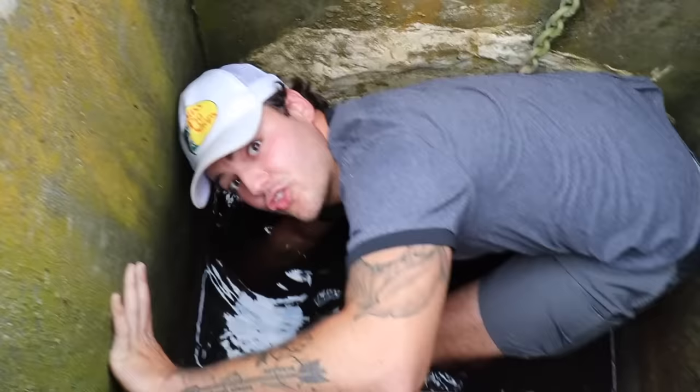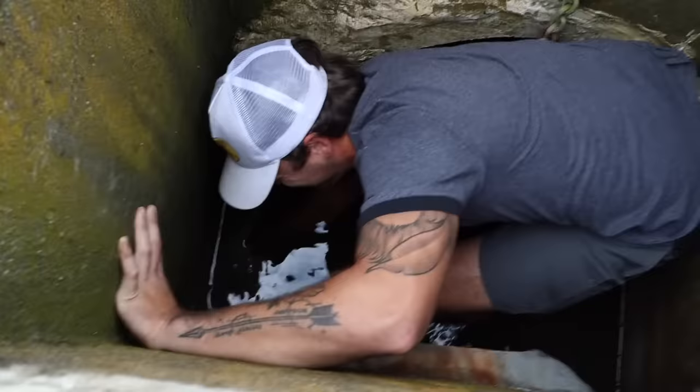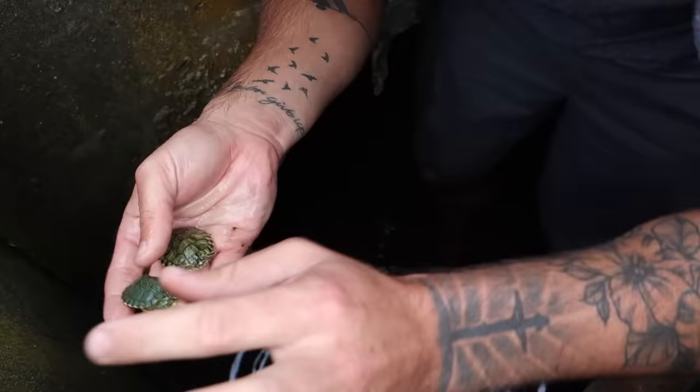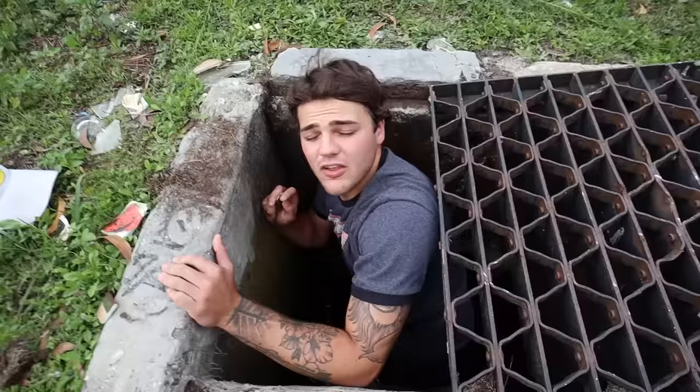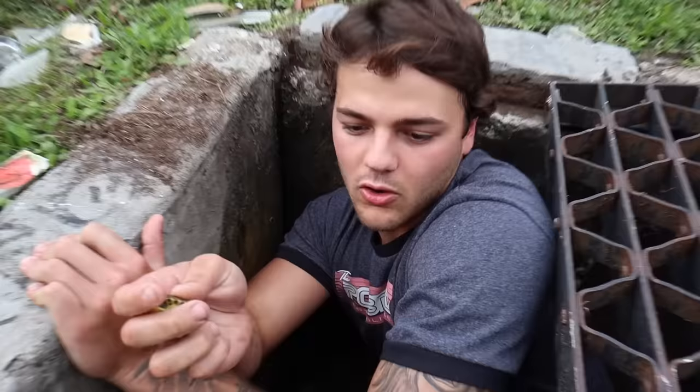I could feel baby turtles in my hand, like a nest. Oh, it's tight though, getting out. Look at that. Holy dude, I saw the one, and the first one led me to the second one. You can't make that up. There's a deep hole. I gotta hold these turtles. I gotta show them how deep my hand goes in.